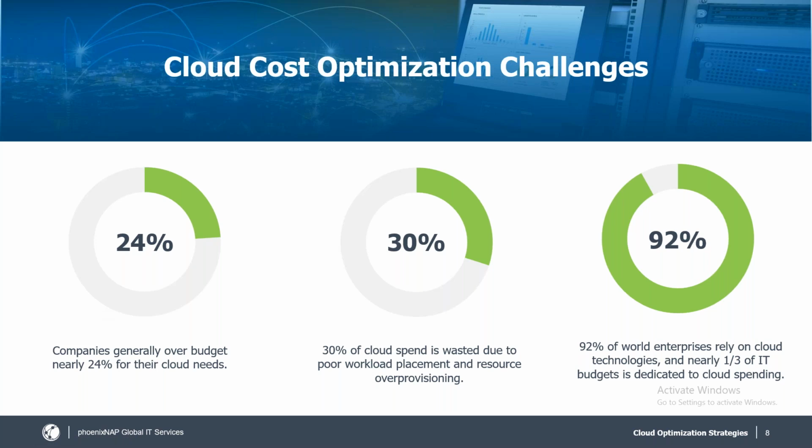So there are other challenges in cost optimization. For example, generally budget is nearly 25% for the cloud needs, and I would say it has actually grown significantly. And I would even question the 30% number, but this is third-party information. As I look at the market, there's a lot of ways to spend on the actual workload placement. And I would say until recently, companies, CloudGenera specifically, it helps with a lot of that waste, but measuring that waste is very, very difficult for a lot of companies. 30% is at best a guess.